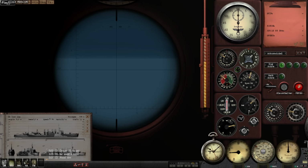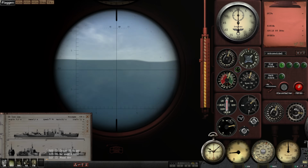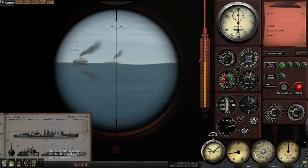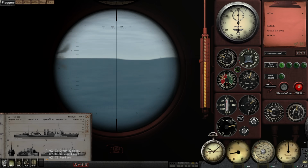Up scope. Let's see. Hello. Okay, do not like that. The warship's heading right at us. Troop transport. Okay, that's the liner. She's turning. The convoy might be zigzagging. Down scope.